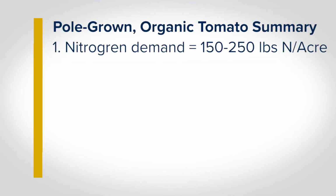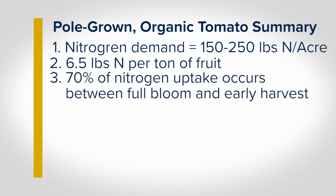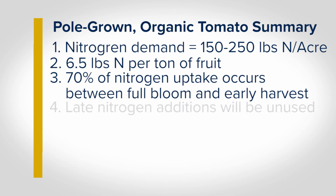Through this research, we've learned a lot, and we hope you have too. We learned that nitrogen demand in pole-grown heirloom tomatoes ranges from 150 to 250 pounds of nitrogen per acre, and there's about 6.5 pounds of nitrogen in a ton of fruit. 70% of nitrogen uptake occurs between full bloom and early harvest, as if the plants were hungry teenagers.